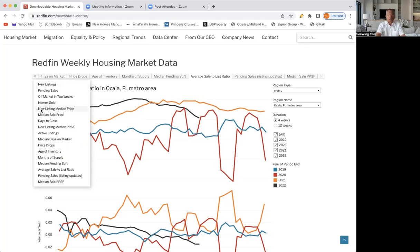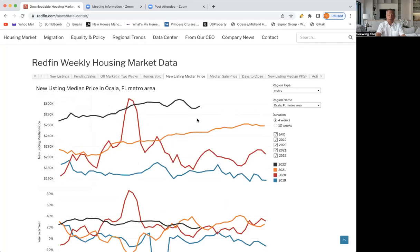And finally, this is most important: new listing median price year over year. Let's see how much properties have appreciated in this small metro. And the new listing price, here it is. The new listing median price as of this month, September 2022, is 295K, which year over year is almost 20% appreciation in just 1 year. So 2022 is 295K median price, 2021 is only 246K. A very healthy growth.